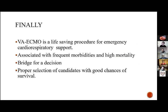Finally, VA ECMO is a life-saving procedure for emergency cardiopulmonary resuscitation, associated with high mortality and frequent morbidities. It should be inserted as a bridge to decision, with proper selection of candidates with good chances of survival. Thank you.